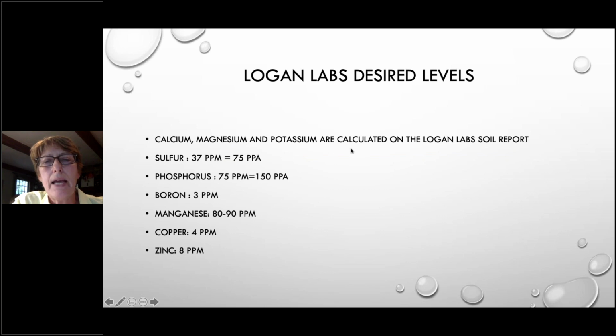Okay, so calcium, magnesium, and potassium are calculated on the Logan Labs soil report for you. So they will often tell you how much of each of these you're going to need. The other minerals, they do not automatically calculate on the soil report for you. So the ranges that we're looking for are sulfur. The other thing on the soil report that you may find is that parts per million is one metric that is used, and pounds per acre, PPA, is another metric that is used on the report.